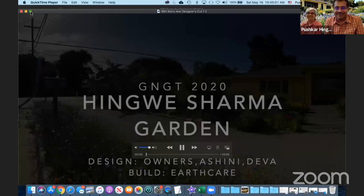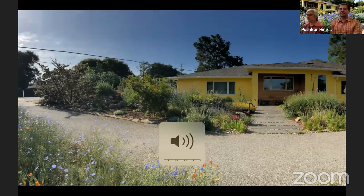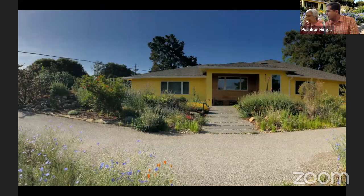Hello and welcome to our garden, which is quite an eclectic garden with some California natives that we planted about 7 years ago, and a more planned garden that we had the pleasure of working with Ashini Fernanda and Deva Luna and planted by Earth Care Landscaping a year ago.